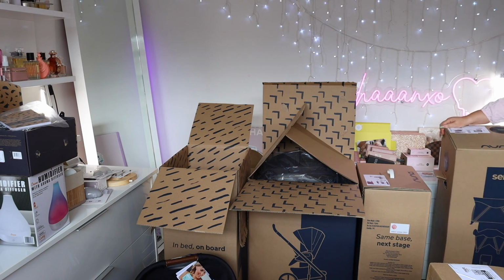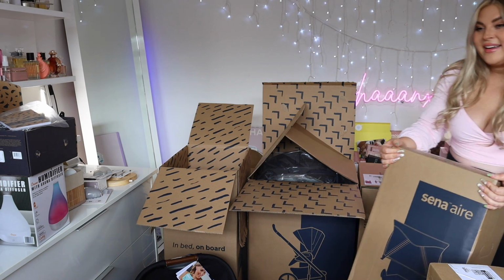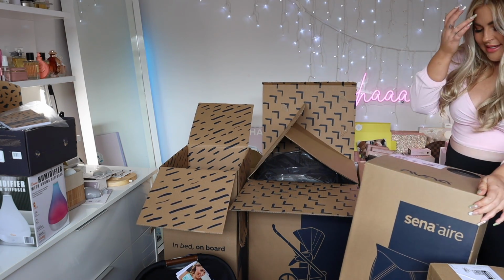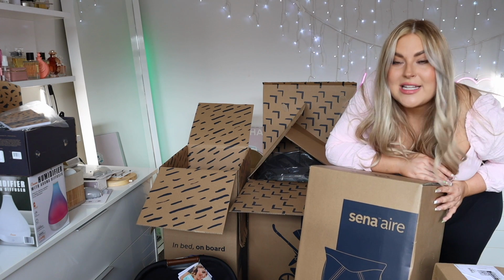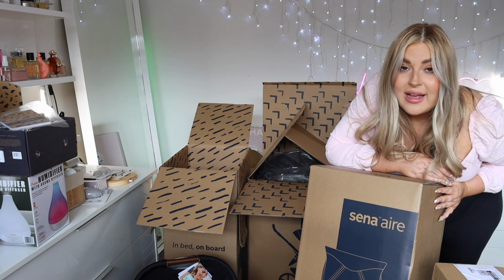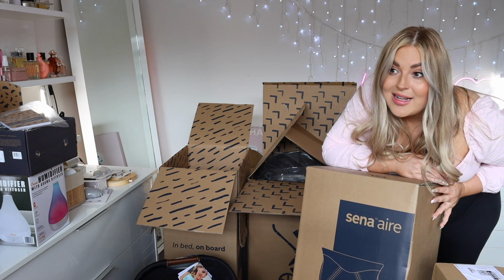The last thing we got, I'm going to walk over. Okay, I'll show you this when it's actually set up too. But this is the shade Riveted, same as the stroller, but it is a portacot. And someone asked me, because I mentioned portacot, what's a portacot? So it's just a pop-up cot for travel, or for the lounge, or for Nan and Granddad's house, whatever.